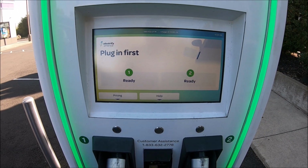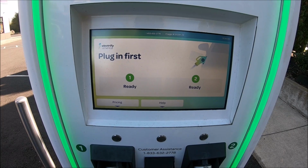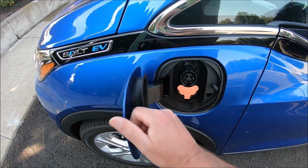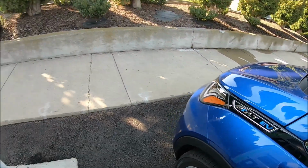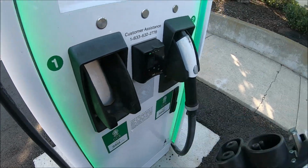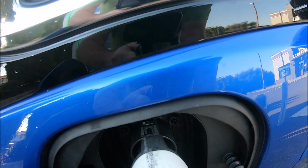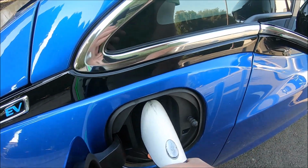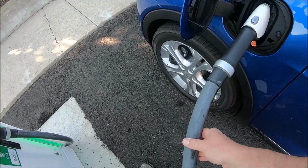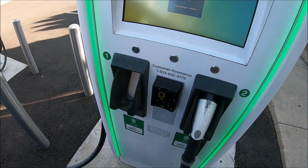All right, this is our first time at an Electrify America. It says plug in first. So let's open this up, flip this down. They're both the same here, it looks like. Whoa, this is a pretty stiff cable to plug in. Holy moly, man, this is pretty tough to plug in.